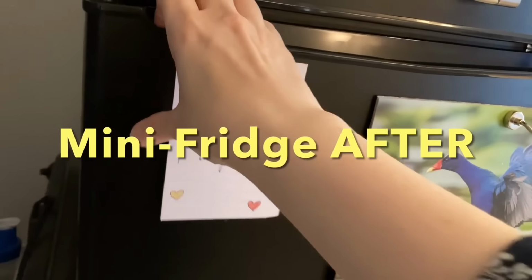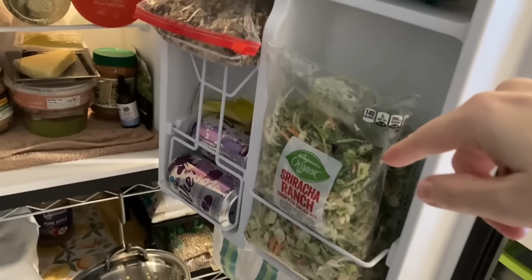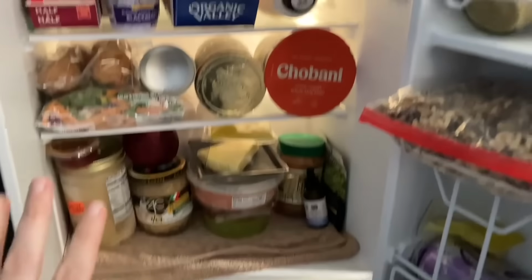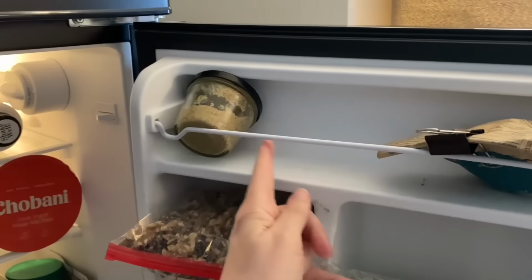And the big question is, did it all fit? Let's take a look at the mini fridge. I got two salad kits right there. I got my pre-packaged meals here and here. Everything's fitting really good. It's jam-packed. I'm so glad to see it. I do have a little bit of room right there.